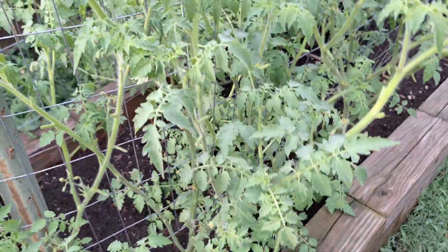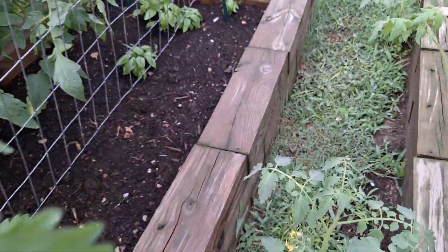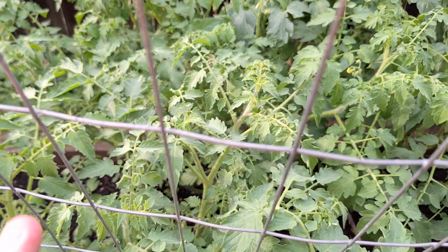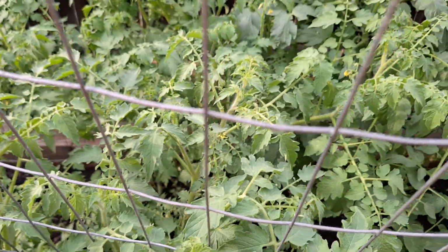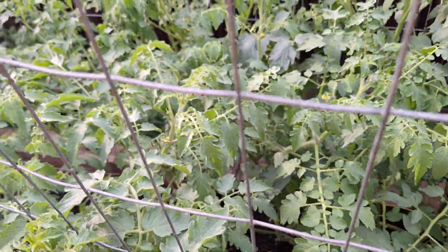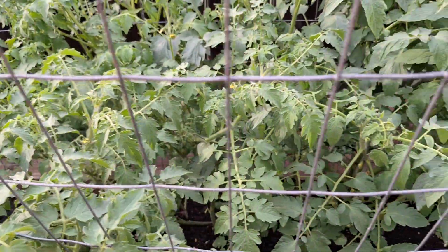And then I think all the blossoms, no, there are some down here. Blossoms. But yeah, the black creme, this is a mess. The black creme are doing very well. I need to get in there and just prune them up, shape them a little bit more.